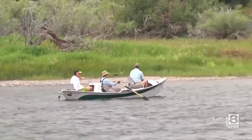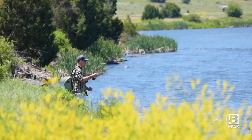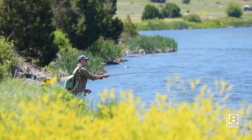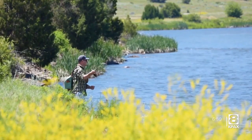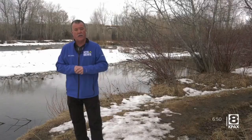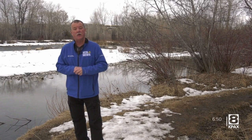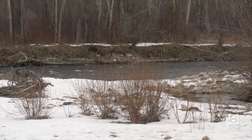And again, that's so important because the fisheries and these resources belong to the people of Montana. This is their opportunity to weigh in and to talk about what's going well, what could we change and improve, and what people would like to see for these resources. The Fish, Wildlife and Parks Region 3 meeting will take place March 28th at Region 3 headquarters in Bozeman. For a list of other meeting sites around the state, head over to the Fish, Wildlife and Parks website. On the Gallatin River near Bozeman, Chet Lehman, MTN News.